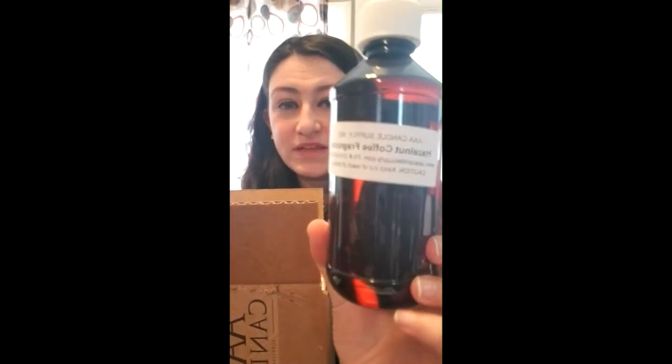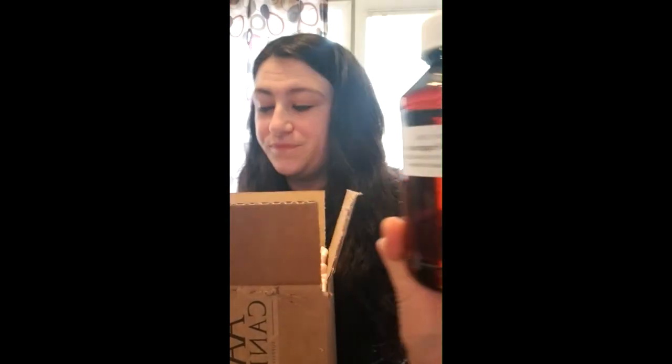So after much deliberation, forcing my poor husband to go through this list with me and be like, help me eliminate some, he's like, I have no idea. This is your thing. You decide. And still wanting to buy all those fragrances, I ended up deciding on Hazelnut Coffee. And so yeah, this is from AAA Candle.